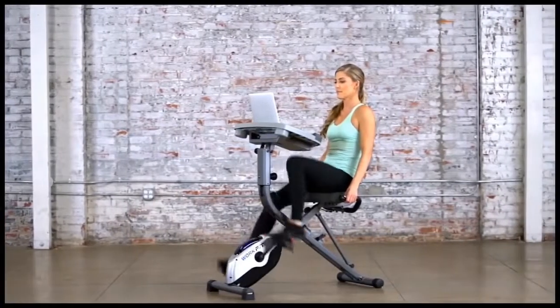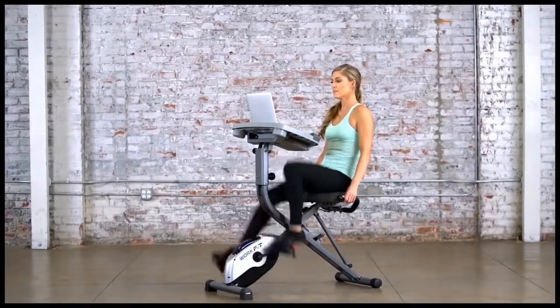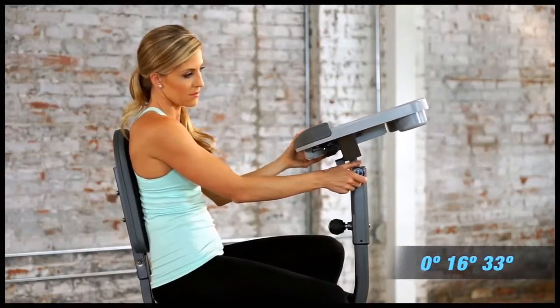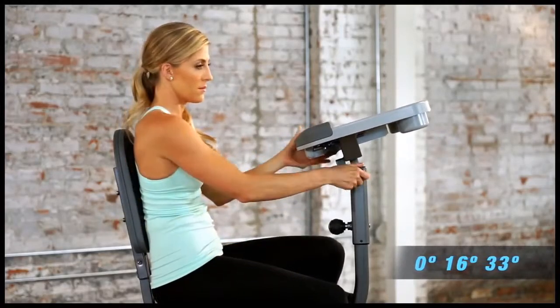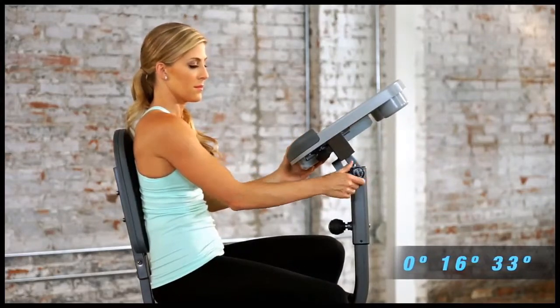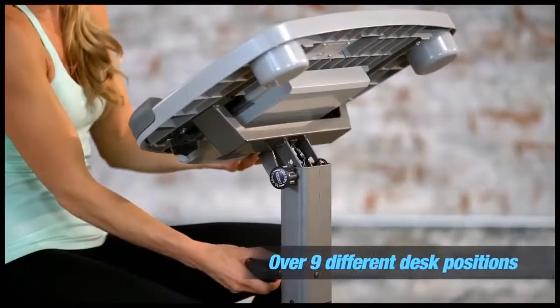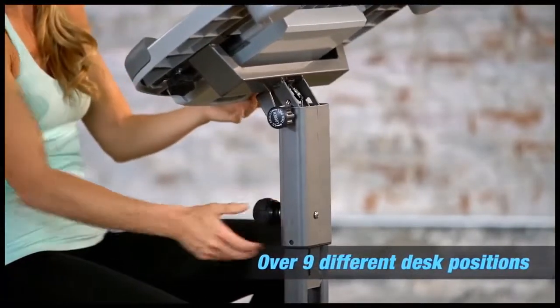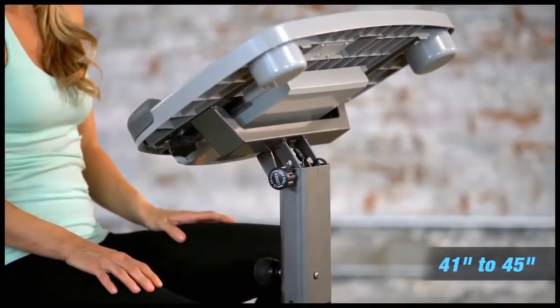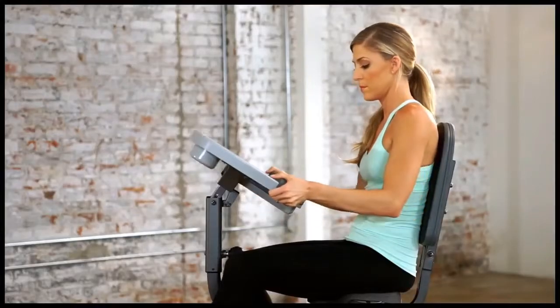Our specially designed desktop can be adjusted to 3 different positions, including flat, 16 degrees, and 33 degrees. This feature ensures that you're always in an ergonomically correct position. Our unique desktop can be raised or lowered to 5 positions, from 41 inches to 45 inches. It also slides forward and back.